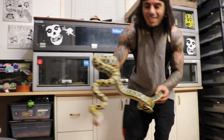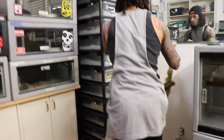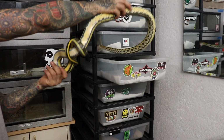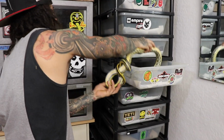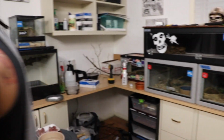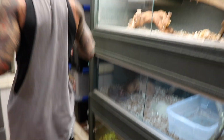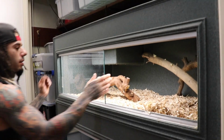Sick. Feeding Taiwan Beauties 101. This is the hard part now, is getting him back into the tub. Alright, second Taiwan Beauty down. Now, we can pull this glass off. Put that there.